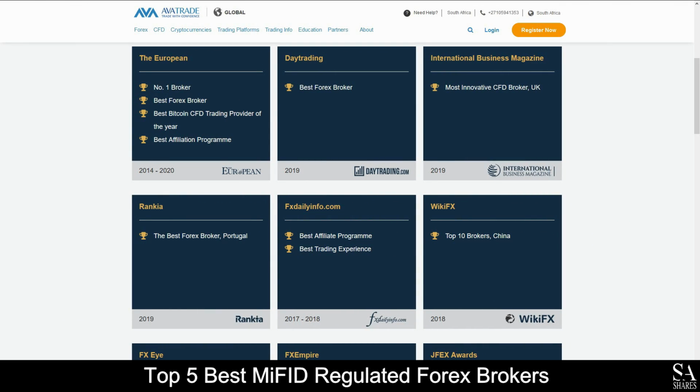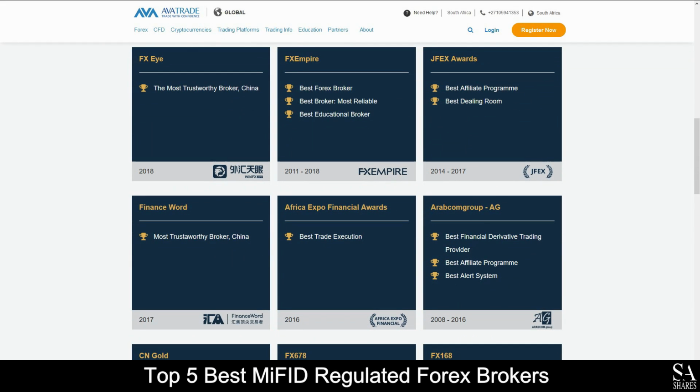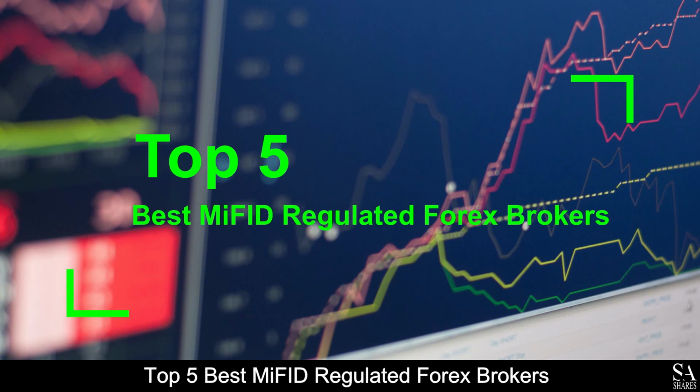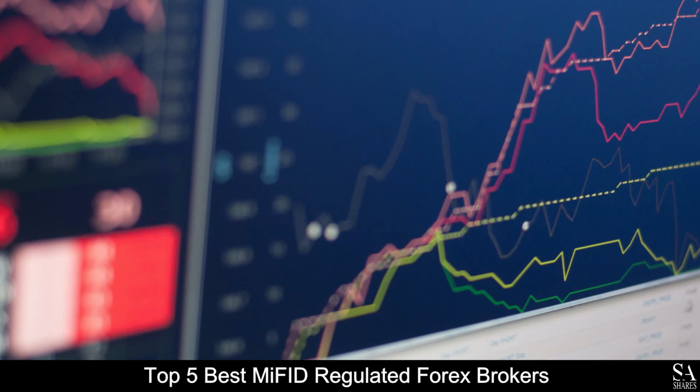Avatrade have also won multiple awards such as the Best Forex Broker, the Best Trading Experience, the Best Bitcoin and CFD Broker, the Best Affiliate Program, among many others, making Avatrade one of the best options for your preferred online, fully regulated financial broker. And those are the top 5 best MiFID regulated Forex brokers on our list.